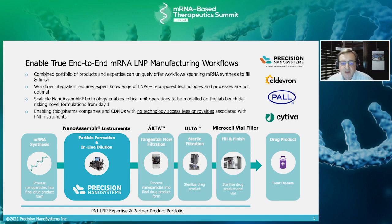And for the NanoAssemblr instruments, well over 500 of these instruments have been sold around the world and are in place in academic institutions, government labs, and also pharmaceutical companies. So we are enabling the biopharma companies and, importantly, CDMOs, with this NanoAssemblr technology with no access fees or royalties associated with the actual P&I instruments. So I think that's a really important point. It really helps accelerate the development of clients' programs.